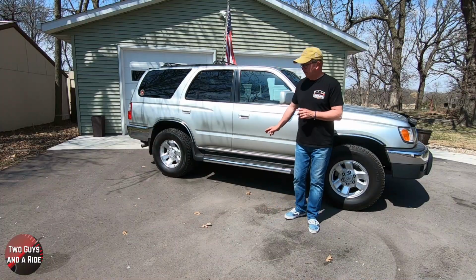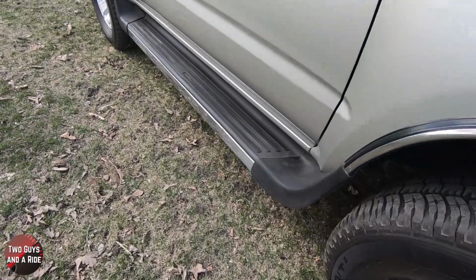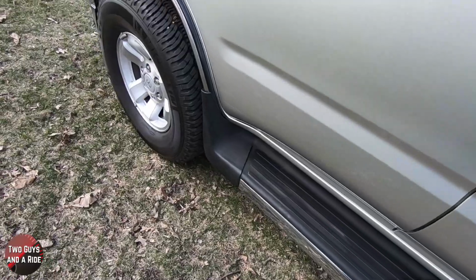You also do have the running boards. I like the chrome piece along the bottom, and it does have front and rear mud flaps, and it does have the wheel well moldings with the bright work.